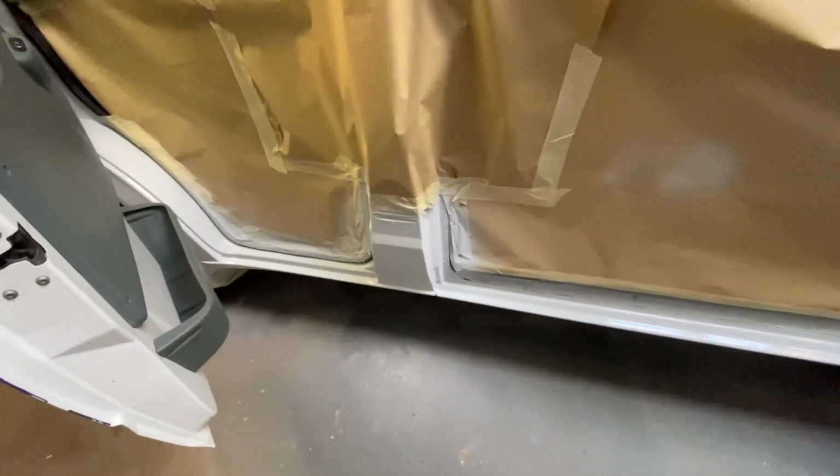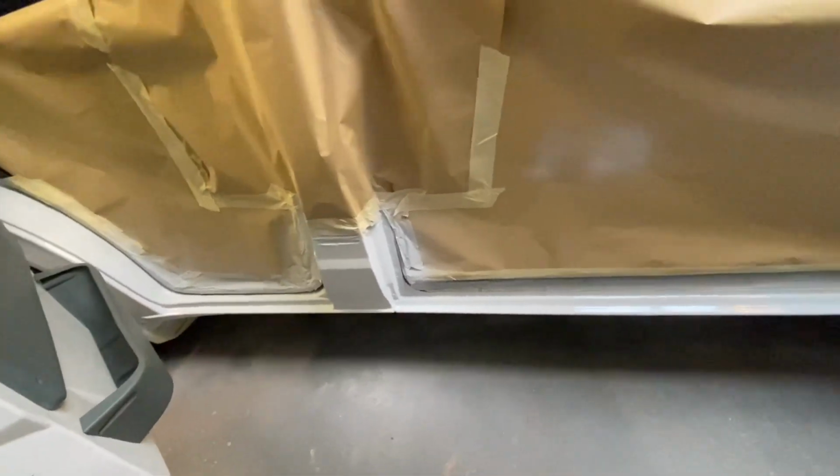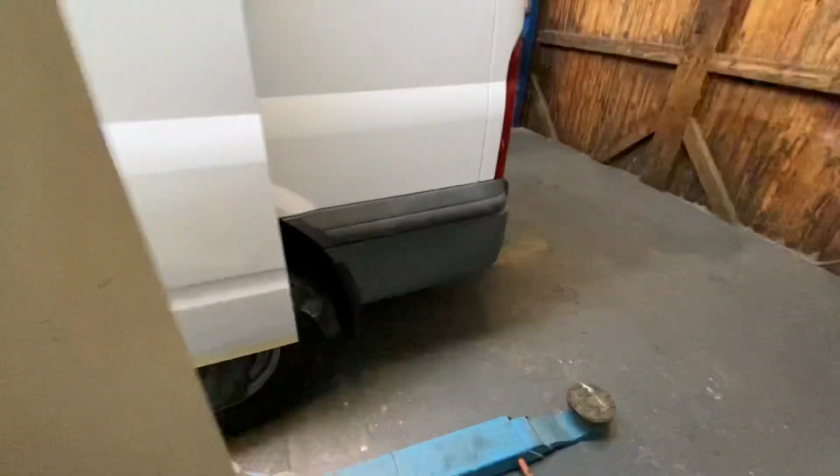Absolutely worked his magic there and it looks lovely. I think you would agree that it really does look nice all the way across. And we go round to the back. Sorry, not the back, the other side.